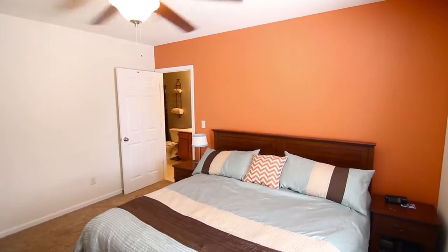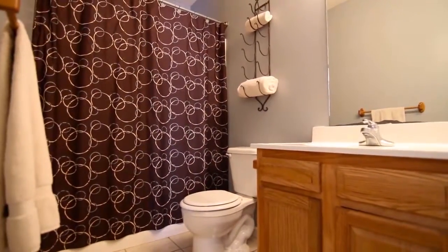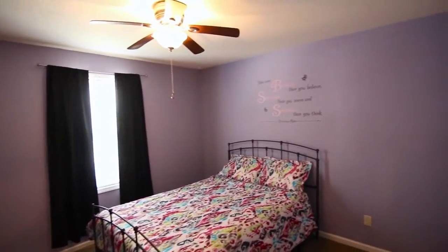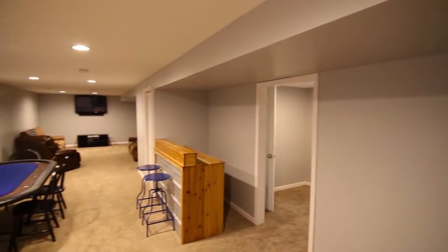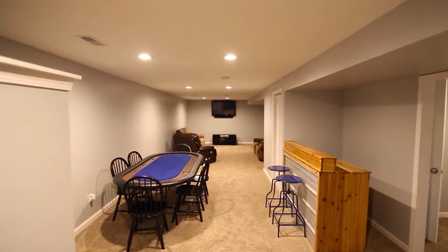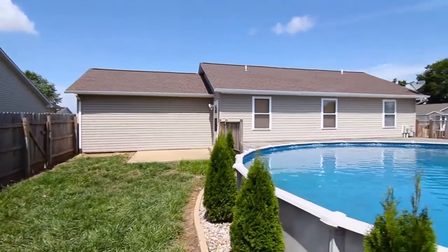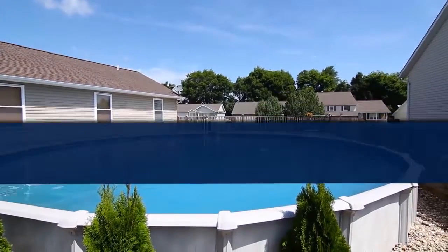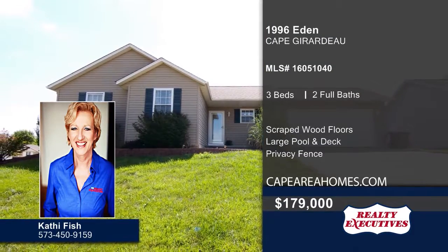Carpet flooring lines the comfortable master bedroom, which is joined by a private bath with a walk-in closet. A total of 3 bedrooms and 2 full baths are found here. A huge family room and bar highlight the walkout lower level. The perfect spot for summer entertaining is found in the fenced backyard with a large deck. See even more when you call Kathy Fish for a tour.